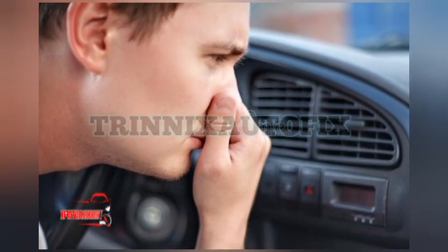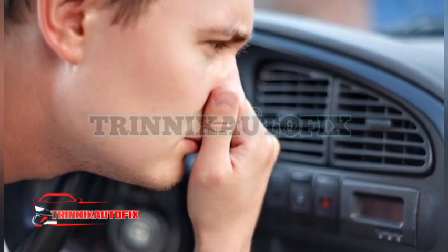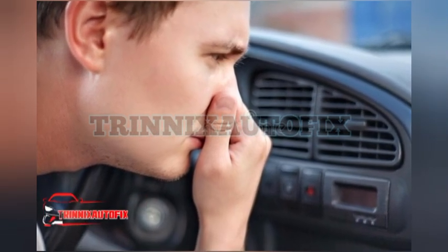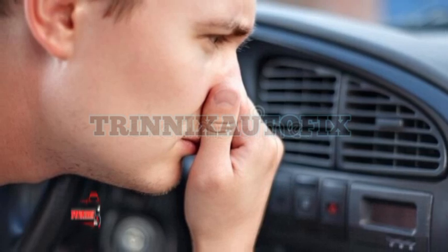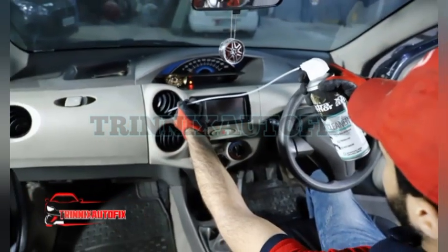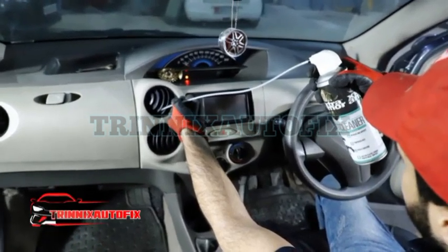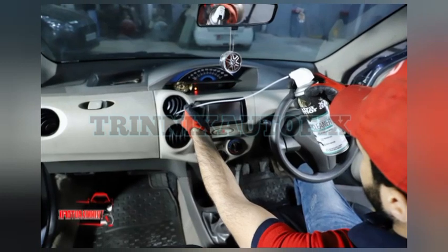How often the filter should be changed in your car depends on the make and model. Usually, it should be replaced every year, but check your owner's manual for the correct schedule. Anyway, replacing the cabin air filter is often quite cheap and easy, so if you suspect the filter is bad, replace it.